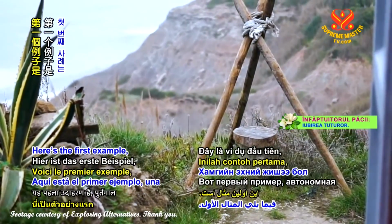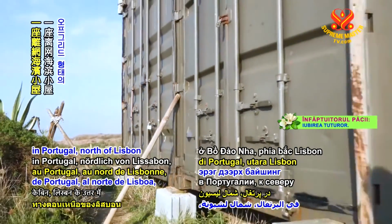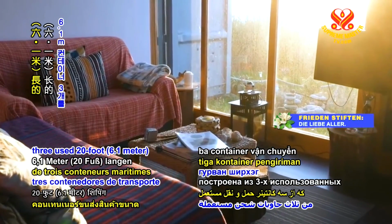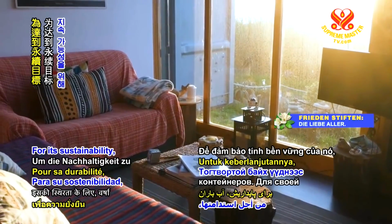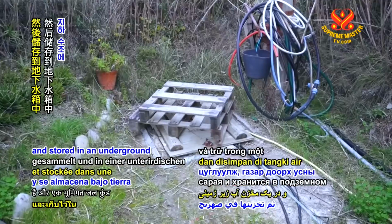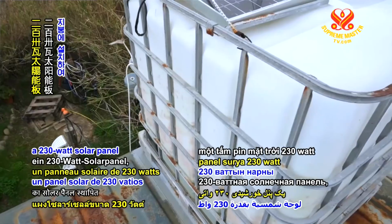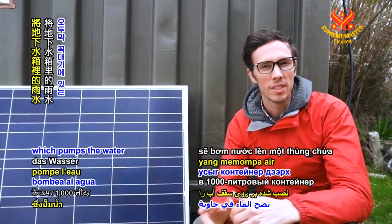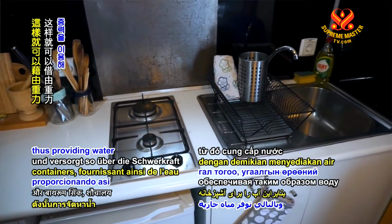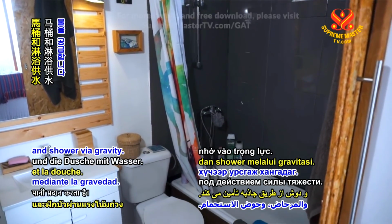Here is the first example, an off-grid oceanfront cabin on a gorgeous beach in Portugal, north of Lisbon, that was built from 3 used 20-foot, 6.1-meter shipping containers. For its sustainability, rainwater is collected from the roof of a small shed and stored in an underground water cistern. From there, a 230-watt solar panel installed on the roof pumps the water into a 1,000-liter container on top of the container shed, thus providing water for the kitchen and bathroom sinks, toilet and shower via gravity.